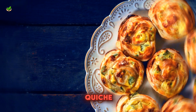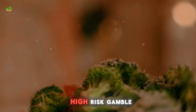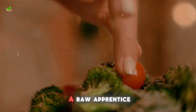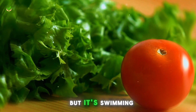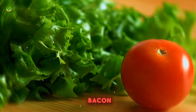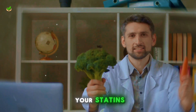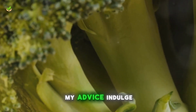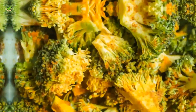Broccoli and bacon quiche. It sounds delicious, doesn't it? But don't let your taste buds fool you. This is a high-risk gamble, akin to sending a raw apprentice to do a service on their own. Sure, you've got the broccoli, but it's swimming in a sea of fat and cholesterol from the bacon, cheese, and pastry. One slice of this and you'll be reaching for your statins. My advice? Indulge sparingly if you must. Or better yet, find a healthier alternative.